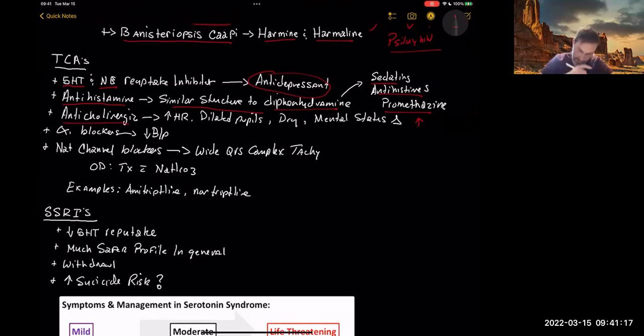Right? So remember, anticholinergic is anti-acetylcholine, specifically anti-acetylcholine when it comes to the parasympathetic nervous system. So these antagonize the parasympathetic nervous system. So what do they do? It causes an elevation in heart rate, that dries you out. It can cause mental status changes. It can cause, right, you to feel tired and lethargic, pupillary dilation, right? All of those classic anticholinergic effects.